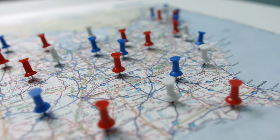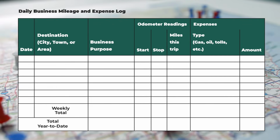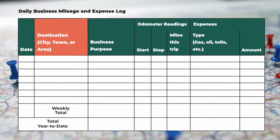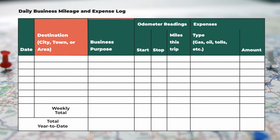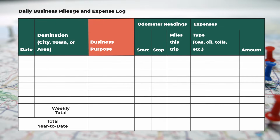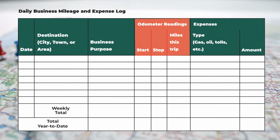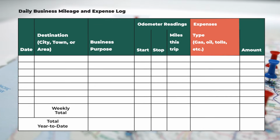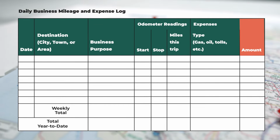For example, for business travel, you have to document these things for each expense: the date of business travel, where you traveled to and from, the business purpose of the travel, the mileage to and from that travel destination, the type of expenses you incurred, and the amount of those expenses.